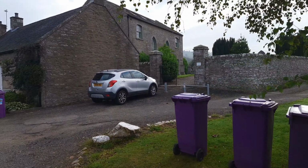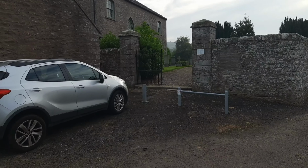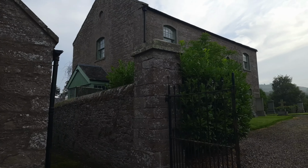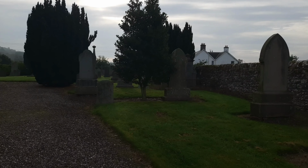Absolutely love my job. Working away, decorating, I get to work in some great locations and some great buildings. Look at this. It's an old Kirk, Kinnettles Kirk. It's now a home, with its own personal graveyard.